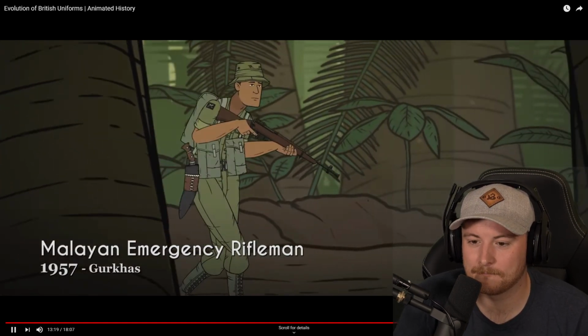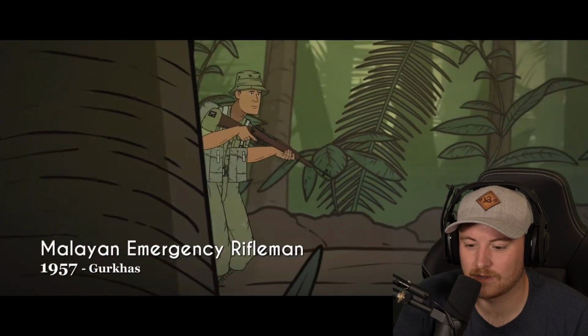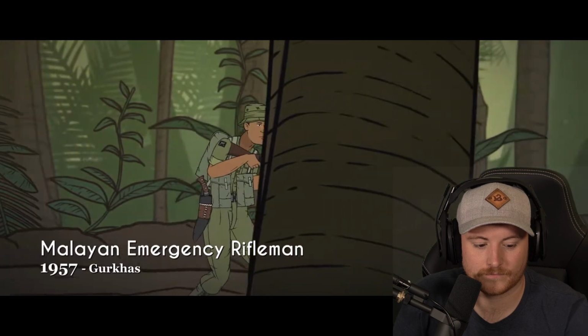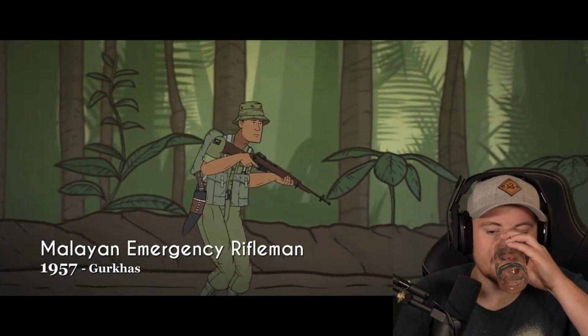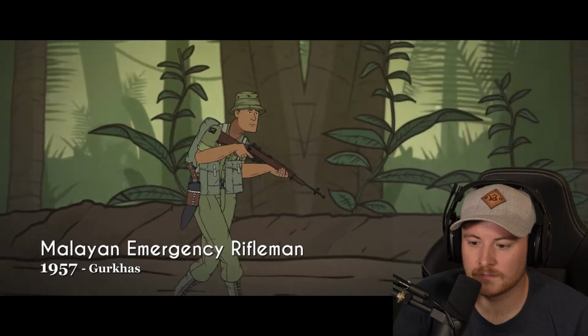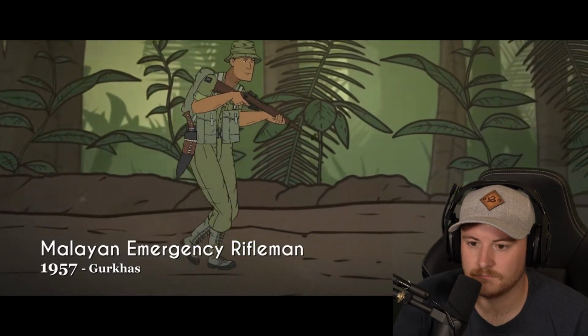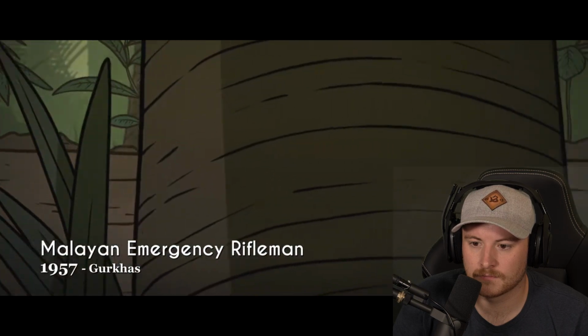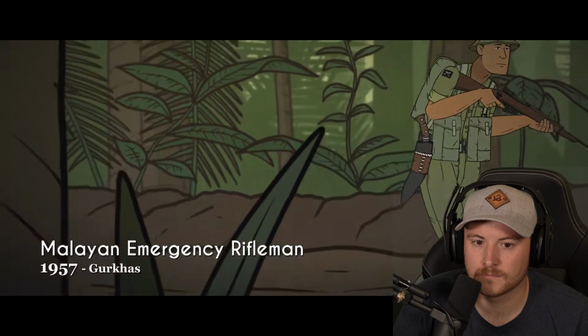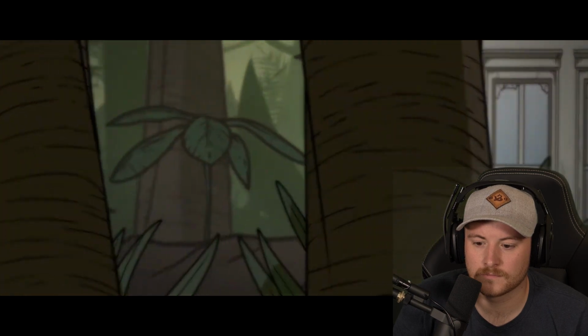Ultimately successful in defeating the communists, the conflict would see the resurgence of the Special Air Service and would also see troops from many parts of the Commonwealth, including Australians, New Zealanders, as well as a large contingent of Gurkhas. The tough and hardy men from Nepal had considerable experience in jungle conditions, as had been found in Burma during the Second World War. These forces would be the strong backbone during this conflict.